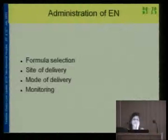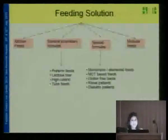And then having decided to give that, you need to know what formula to give. How do you want to give it? Do you want to give it with a tube feed, or do you think you're going to need nutrition for more than 3-4 weeks? Then might as well go for PEG. But if you need it for a short time, a couple of weeks, then I would suggest tube feeds rather than going for PEG. So how do you want to deliver it? What sort of monitoring? These are the next questions.